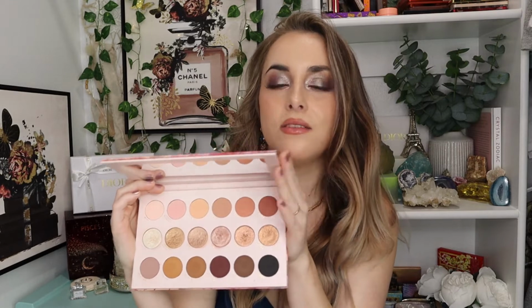I'm so glad I did because this palette is very good. It's huge, but it's really good. You get a massive mirror, and I love how he organized the shades. I love how the top row is very light tones, some pastel-y colors, very soft. And then you have all your metallics down here, and then you have the deeper tones right here.